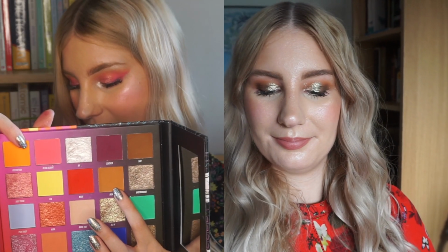Then for day 2, actually for the next 3 days, I'm wearing a bit more toned down look because we had some friends staying over over the weekend, so I didn't want to go too crazy with my makeup. So on the second day, what I did is I took Mila, which is this orangey transition shade right here, and I applied that in my crease as well as on my lower lash line. So that is the main look.